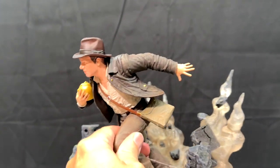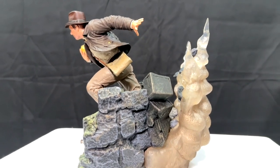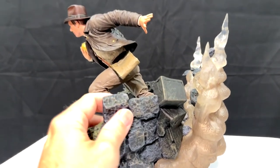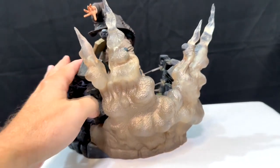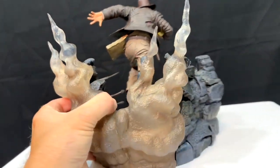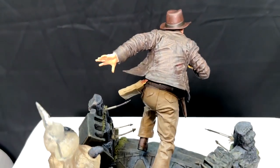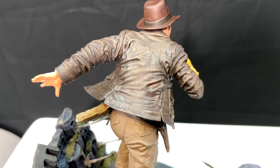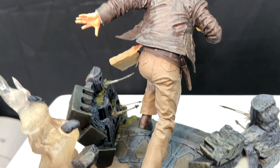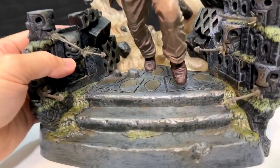When we turn him here a little bit, you can sort of see the action pose from the side, the detailing on how the jacket flares out, the bag flares out, the arm behind him. It's a very dynamic action pose. So a really good sculpt there. Not a whole lot here happening on the back, but it does give us a look at some more of the great detailing on the jacket and the pants. The weathering on the hat, and spinning back around here to see a little bit more detailing on the base.